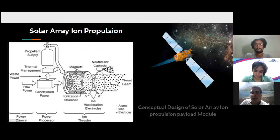For our electric propulsion, we are going to be using the VASIMR thrusters, which are variable specific impulse magnetoplasma rocket thrusters, which basically use electromagnetic radiation based heaters to heat an inert propellant, which will turn into plasma, and then strong magnetic fields will be used for producing thrust. A typical VASIMR thruster has around 1 megawatt of power capacity.